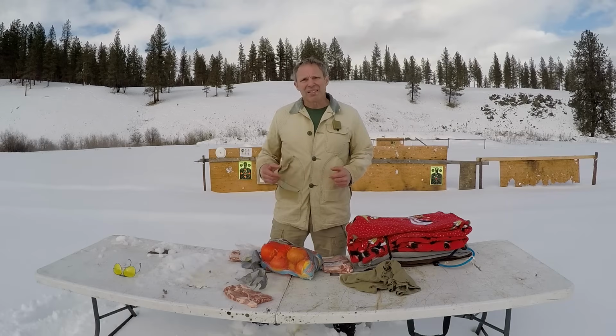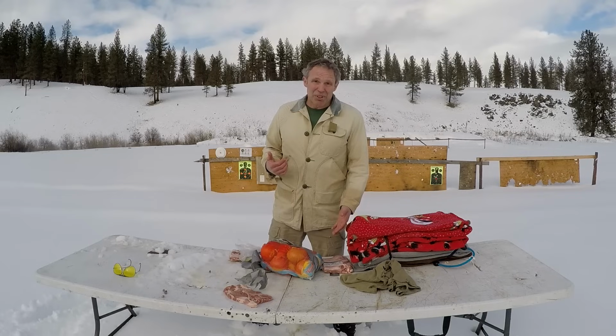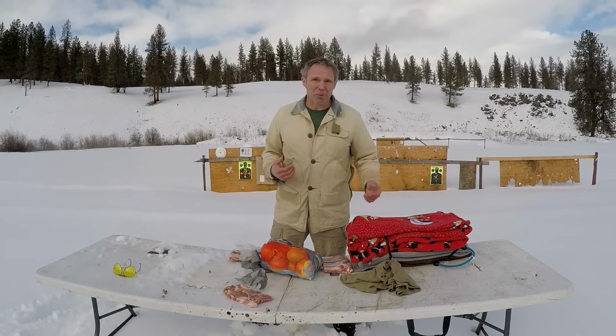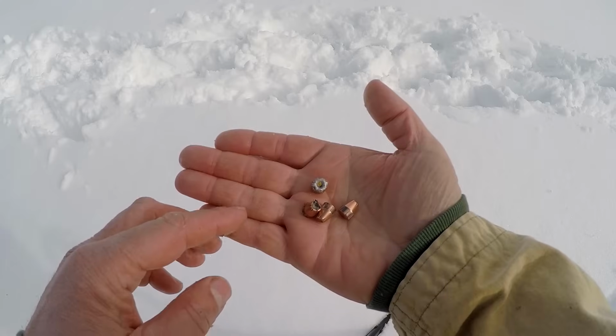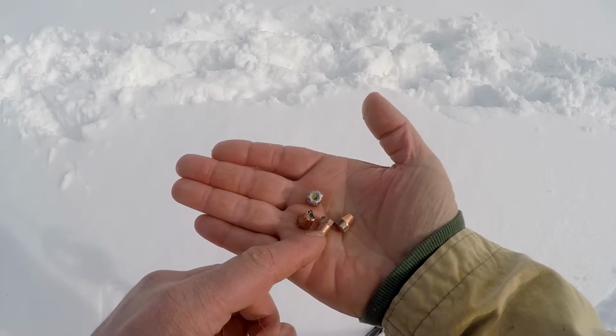And what we've got is marginal damage to our ribs on the front, marginal damage to our orange lung tissue, marginal damage to the ribs on the back, and all the projectiles stopped by the t-shirt on the back of the target or the first layer of fleece. Now let me show you a close-up of what these projectiles look like. And of our four projectiles, we see one with a little bit of expansion, the others have very little or none.